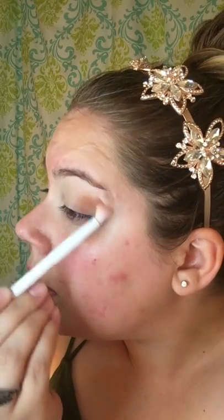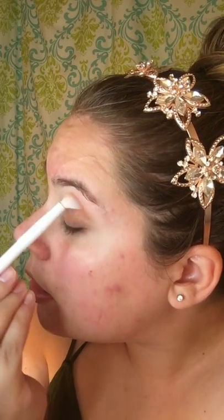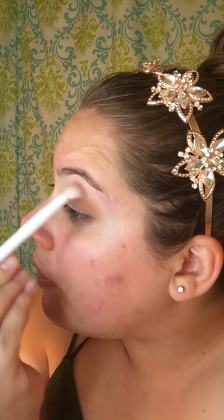Trying not to make my hands be in the way. I've got these big sausage hands. So I keep holding the brush at weird angles, trying to figure out which one's not going to block the view of the camera.